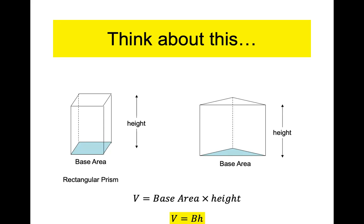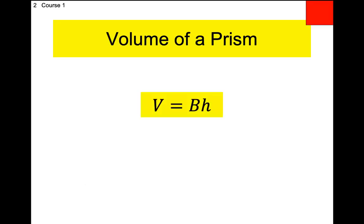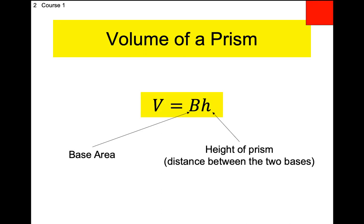So what we will do, write it down once, remember it, but we will use the more useful formula that we'll talk about here in a second. Okay, so write it down one time. This is for any prism. For any prism, pentagonal, octagonal, rectangular, triangular, it's capital B times H, where capital B stands for the area of the base and H stands for the height of the base. That's the distance between the two bases.